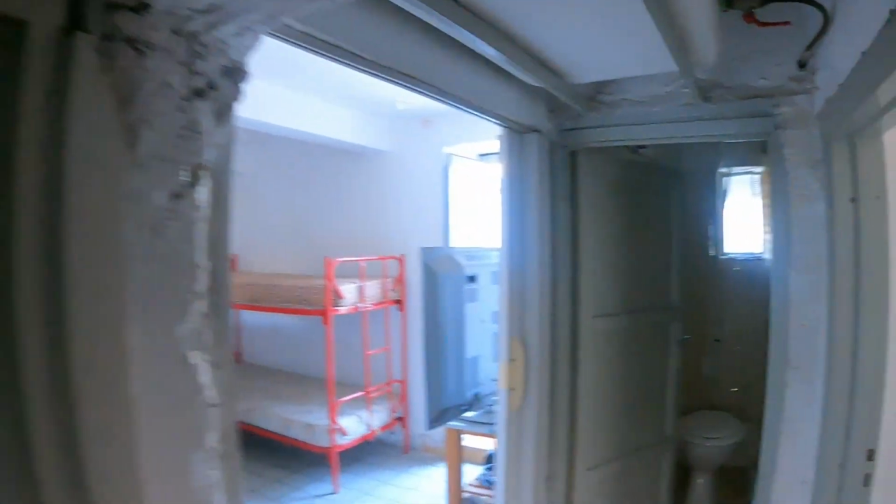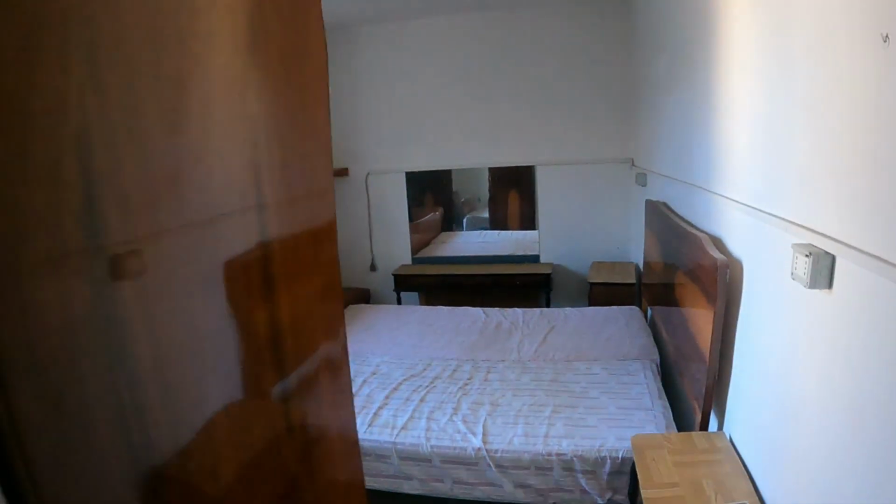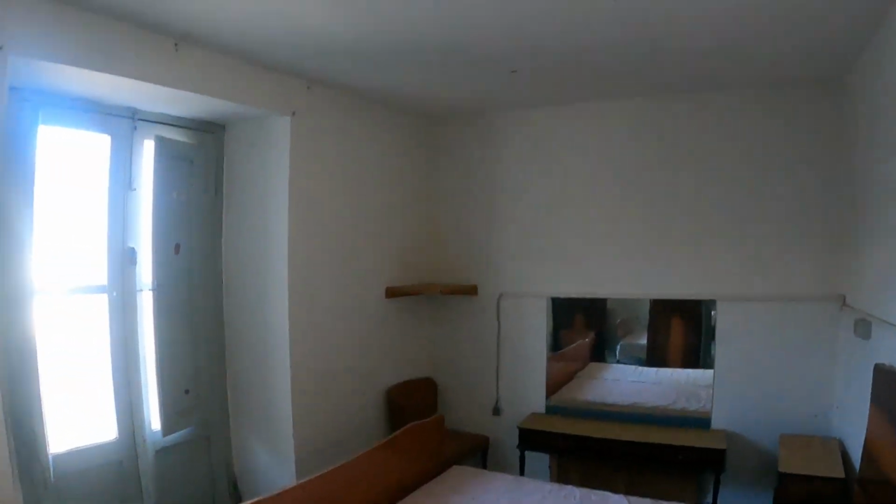Good work, good work. Now there's not much headroom in here. This is where my head bumps. So that's the top of the door. And it's very typical of these townhouses. Okay, now this is bedroom number 2. Much bigger, much lighter. Unfortunately, this one doesn't have a vaulted ceiling.